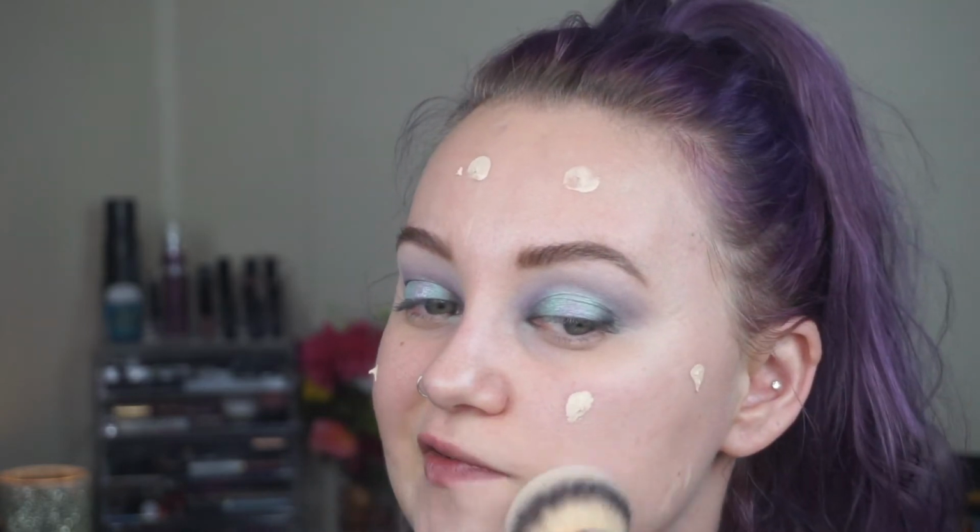I'm just going to squeeze some of this out down the back of my hand. Oh, I think I got too much. So far, I like the undertone of it. I'm going to blend it out with a brush, and then I'll go over it with a sponge, maybe. This might be too streaky for a brush.